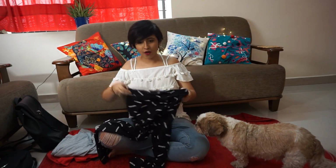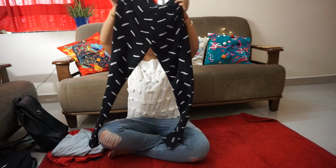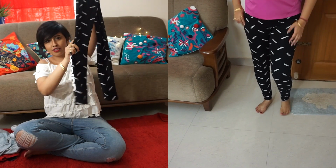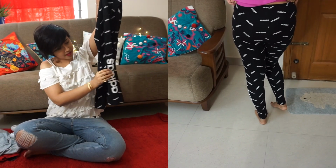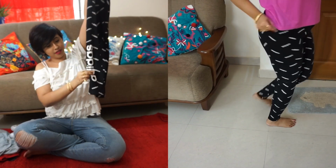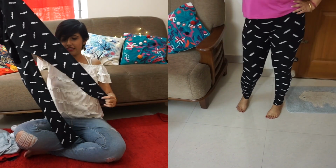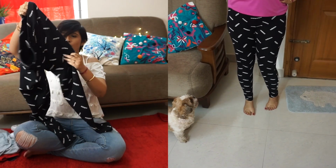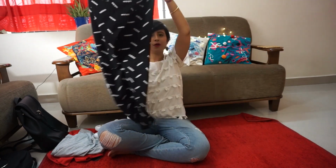So the first one that I got is this jean wear. So this is an active wear that I got from Adidas. This is a full length pant and it has Adidas written all over it, and in here towards the side you can see Adidas is written in bold, big letters, and this is a skin fit material, but it is very comfortable and breathable. Okay, and also this is dry fit, so it will absorb the sweat also while you are gymming.